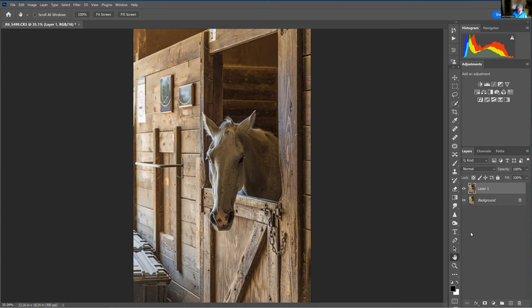If there were cleanup, on another image, we're gonna have some more cleanup. So we'll discuss that idea later. Okay, so now we're ready. We're going to select the horse because we want to work on the horse and we want to work on the background.